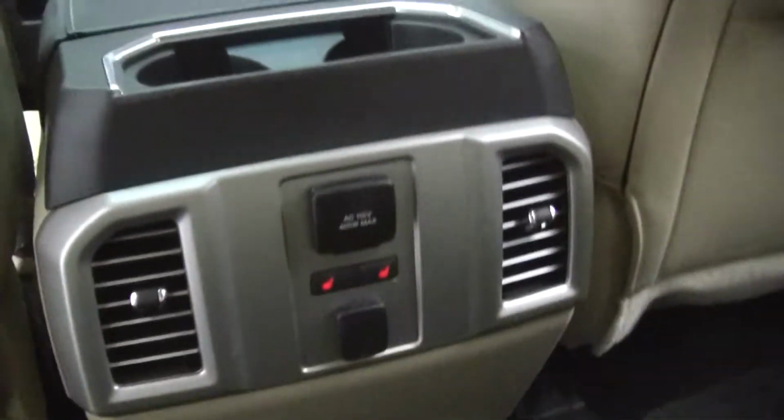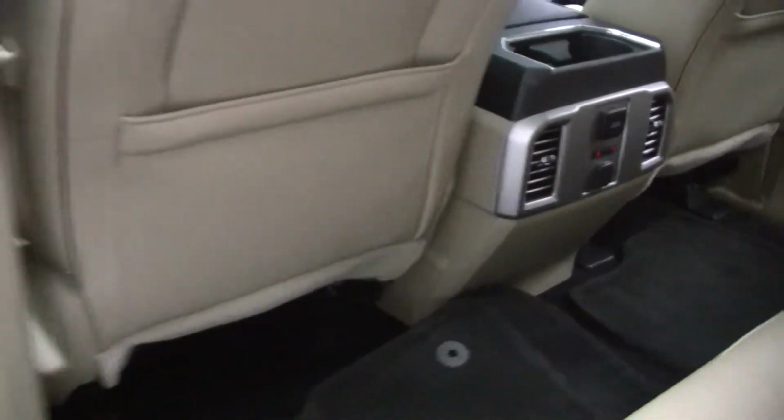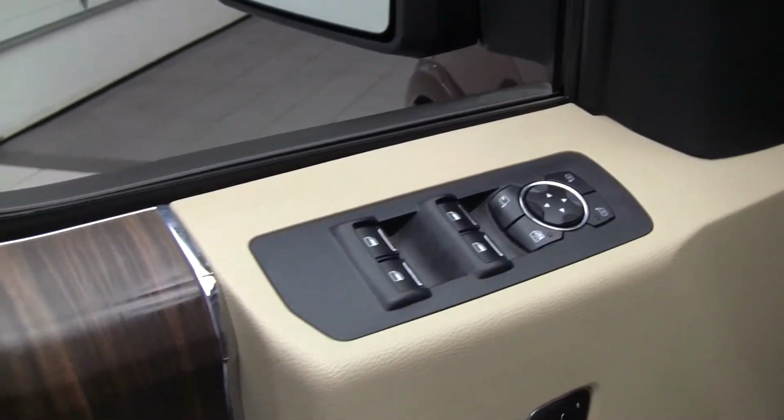In back we've got a clean set of floor mats, heated rear seats, and power outlet. This one does come with keyless entry, blind spot assist, power windows, wood trim, power seats.